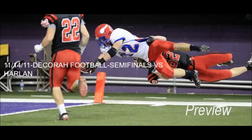4-man front for Decorah. Osborne takes the snap, drops back to throw, dump right. Catch made by Bruck at the 20. Head and shoulder fake to the 25 and knocked to the sideline. Near the 28-yard line, it was Gavin Nimrod and Josie Jewell who escorted him to the sideline. A gain of 8 yards by Ben Bruck.